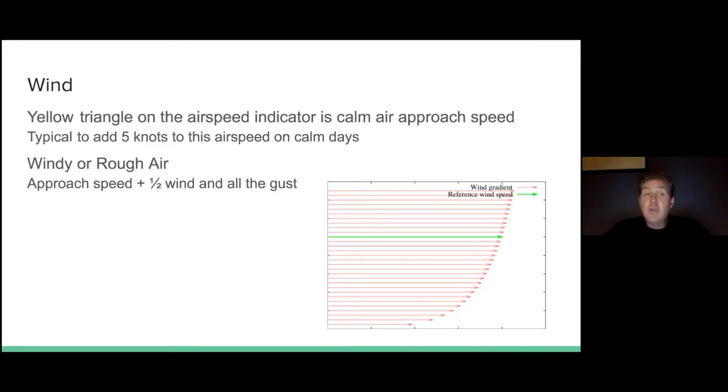When we use the term wind gradient, what we're talking about is the difference in the free flow airstream up at altitude. And as we get closer to the ground, because of surface friction, that airspeed is going to decrease. And so that wind gradient is really important to keep in mind.